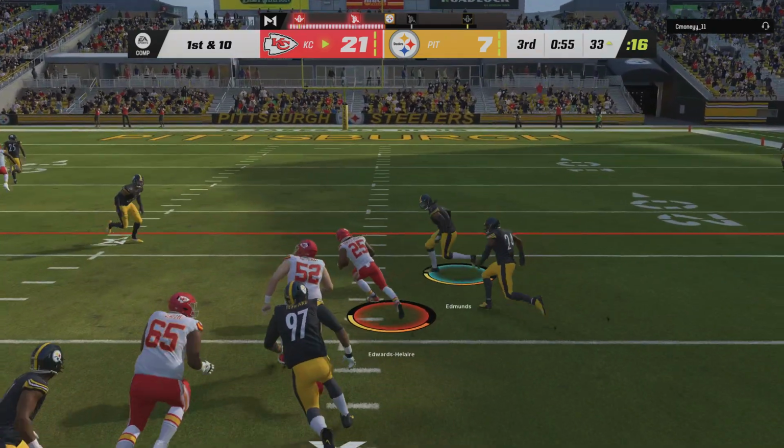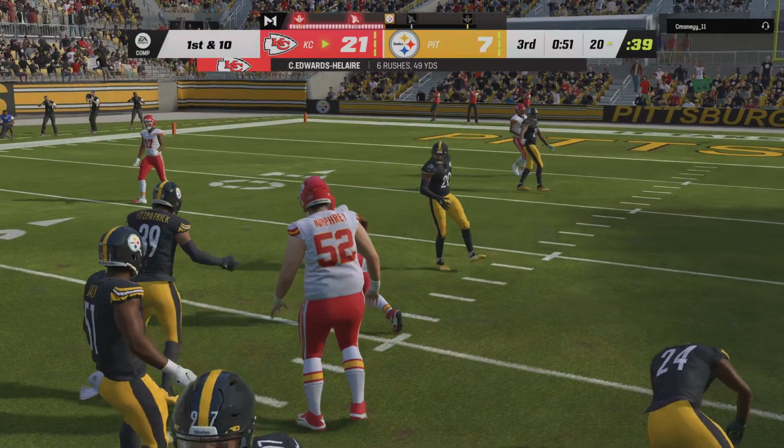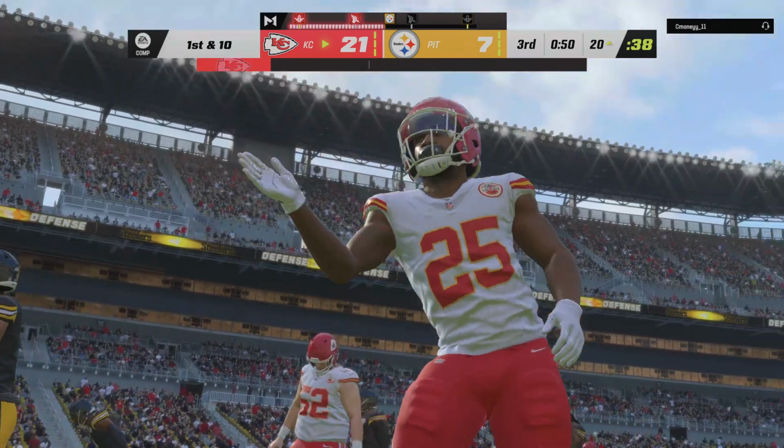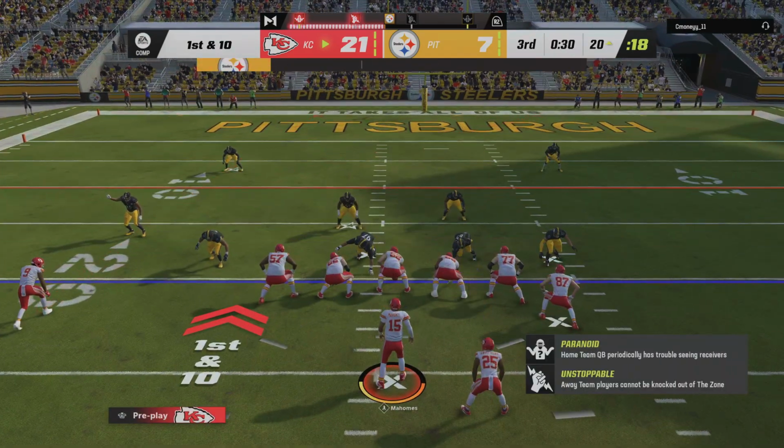A shotgun snap and a give to Edwards-Helaire. And they'll get this one down to about the 20-yard line. 49 yards rushing for him now on just 6 carries to this point.